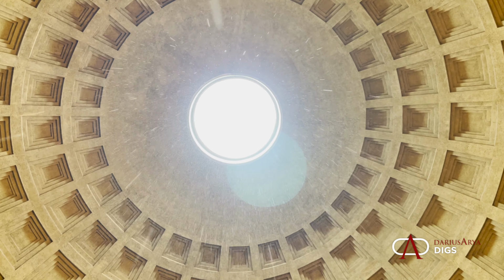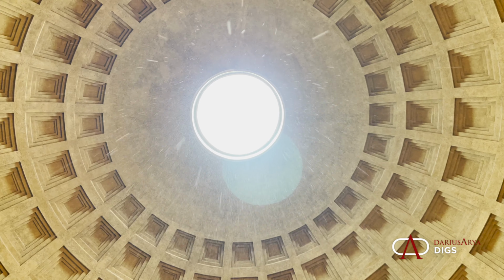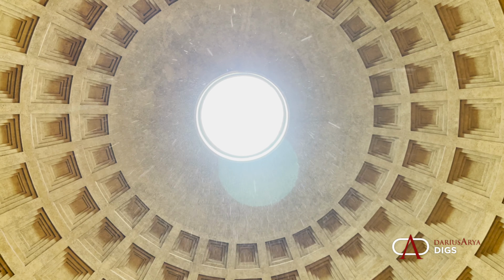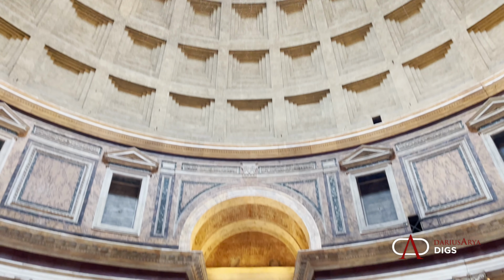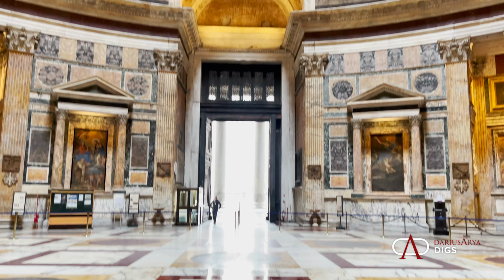You can see holes in the pavement at certain points where the water drains away. But even with the downpour, just a little bit of the overall pavement gets wet.